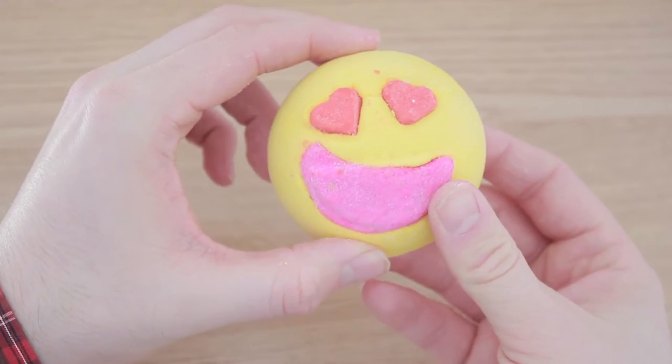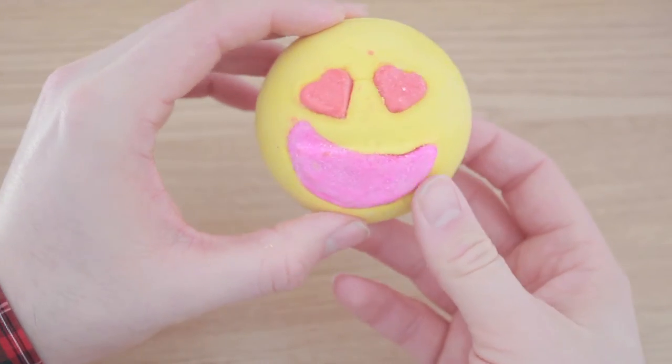This is the Lovestruck Bubble Bar. It looks like an emoji. It smells really fruity. So this has Sicilian lemon oil in there and petitgrain oil, and it also has that geranium in there. So elements of floral. Geranium is one of those really good things that's good for calming you down. Citrus oils are obviously really bright and happy. I really like this bubble bath. It's got cornflower in there, so it actually produces an awful lot of bubbles. And yeah, really, really bubbly.